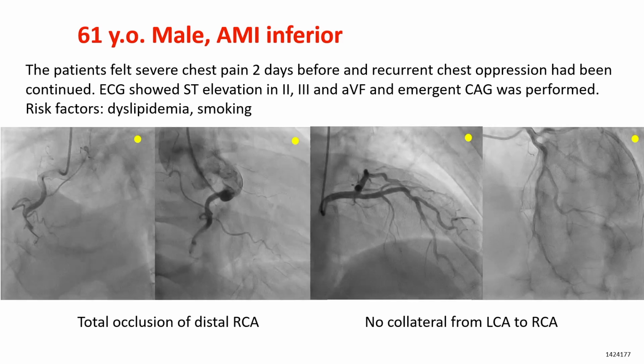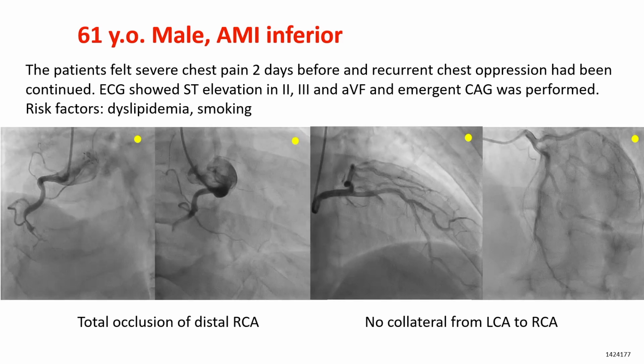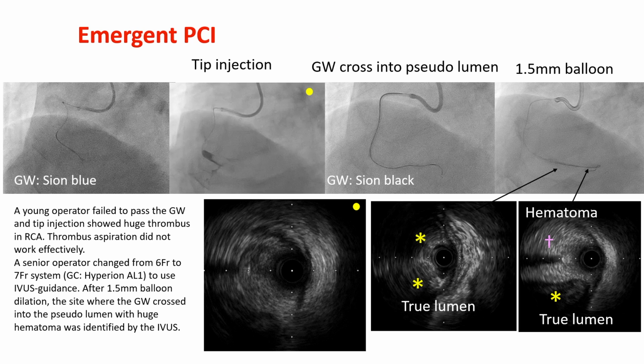And here you can see there is a total occlusion of distal RCA, and there is no collateral from LCA to RCA. Emergent PCI was initiated by a young operator. He failed to pass the guidewire, and the tip injection showed huge thrombus in RCA. Thrombus aspiration did not work effectively.